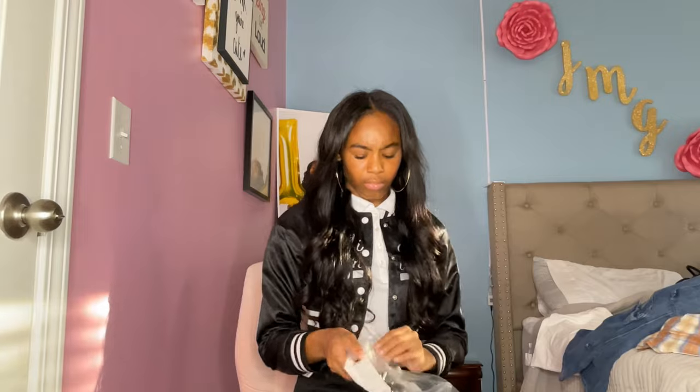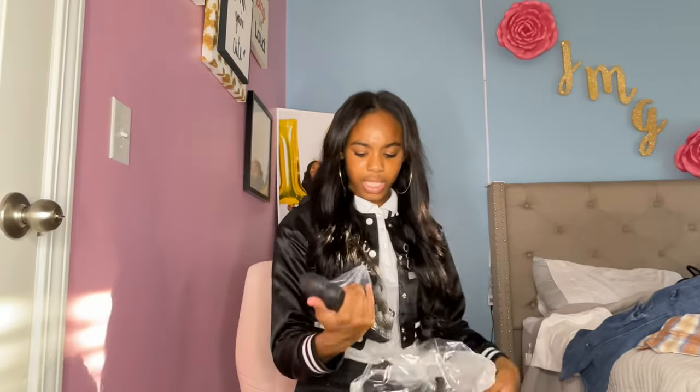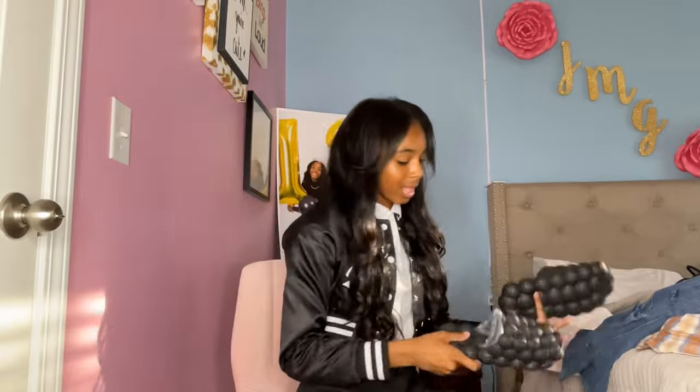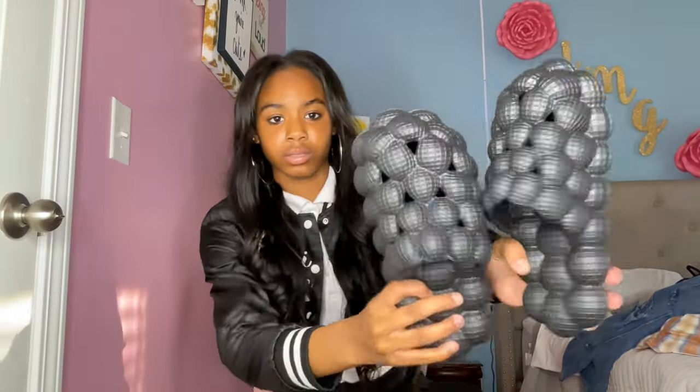So I got some bubble slides to go with. I don't remember what outfit, but I definitely got some bubble slides. Hold on, I don't even know if these fit my feet. I got some bubble slides to go with an outfit. That's what they look like. I'm gonna put my foot in here. They're on my feet. Oh, they fit. Y'all, they fit. They look a little weird though, but they fit a little bit.